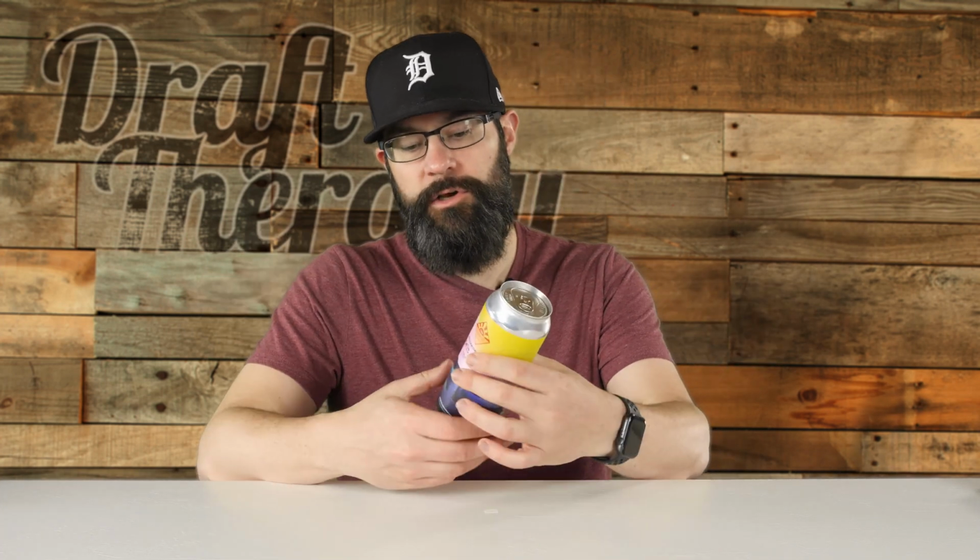So without talking any more about something I don't know, let's take a look at the label. We'll get this one into a glass. Fun fact, in Greek mythology, Icarus is the one that flew too close to the sun with wings made of feathers and wax. Kind of melted. Icarus went down.